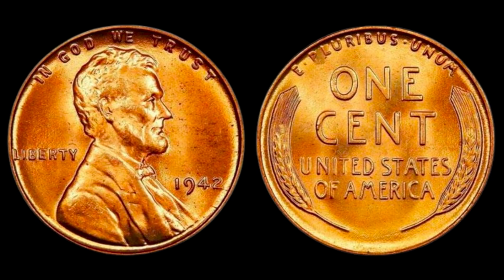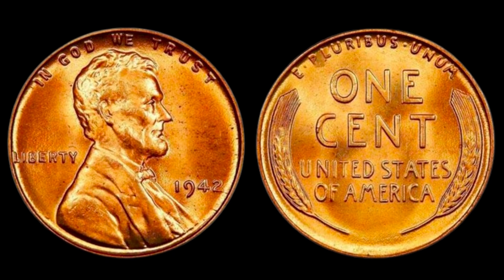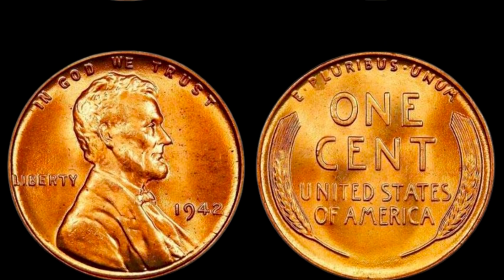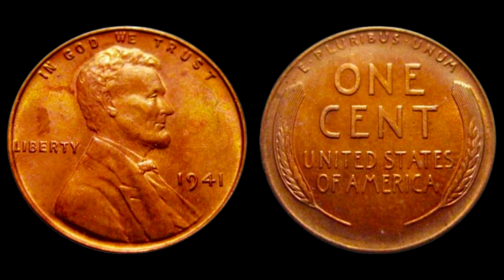So there you have it, folks. The incredible story of the 1942 Lincoln penny with a rare mink mark, a humble 1-cent coin that's now worth a fortune. Who knew something so small could be so valuable? Be sure to check your change, check your collections, and who knows? You might just have the next $1 million penny sitting in a jar at home.